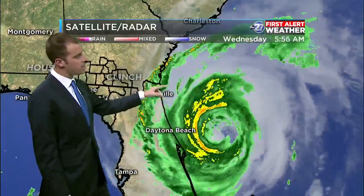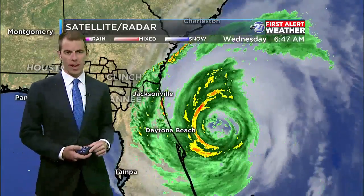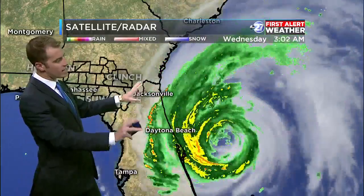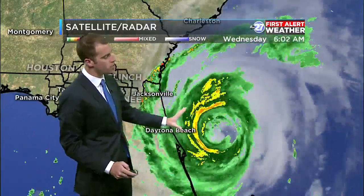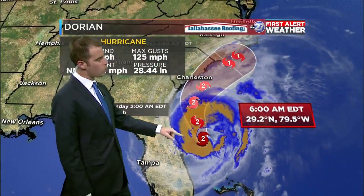Areas up and down the Atlantic coast and the First Coast are getting a nice battering of tropical storm force winds with some coastal erosion. Storm surge about 2 to 4 feet. Now again, nothing catastrophic here. This is a Cat 2, but all those hurricane force winds remain offshore, and they will remain offshore. That track takes it right up the coast.